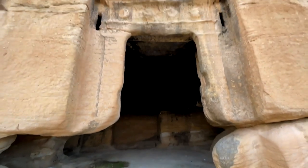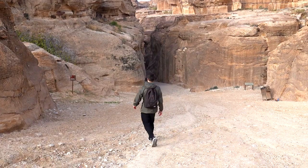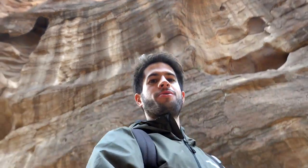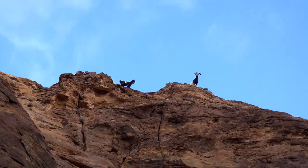How beautiful is this? Literally dug into the side of the mountain. So now we're walking through the main entrance to the city of Petra. I'm surrounded by these huge, very tall canyon-like walkways. And this was actually formed by river, by water. It's hard to imagine that the level of the water that used to run through this canyon was up there. And over millions and millions of years, it slowly eroded its way down to the foot level that we're walking at now. Absolutely insane. Come say hi.